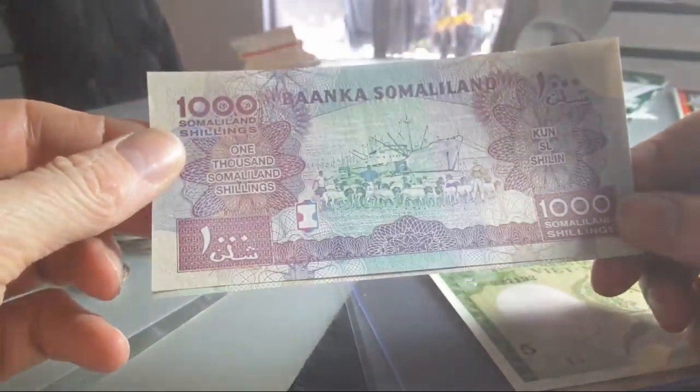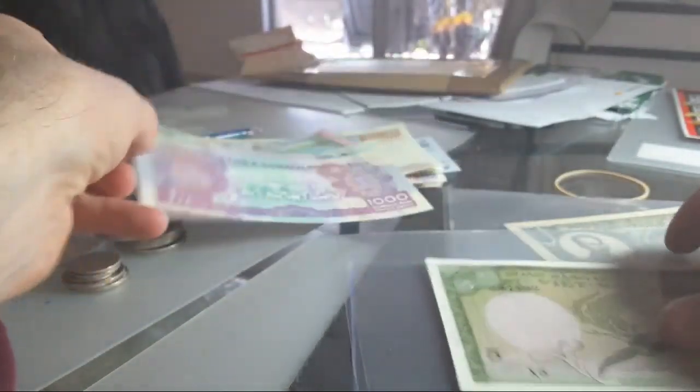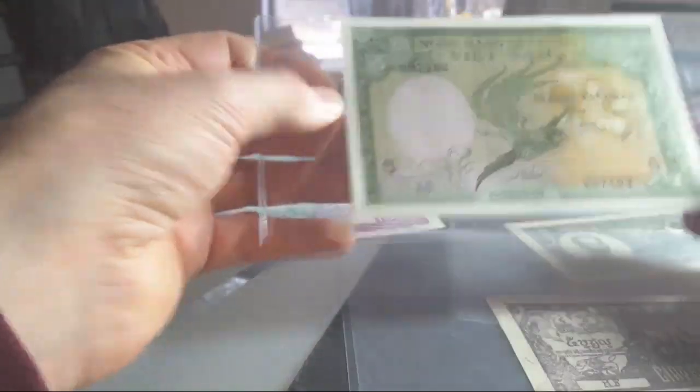World Banknote Collection. Yes, Joe, I do owe you. Maybe I will pay you tomorrow.